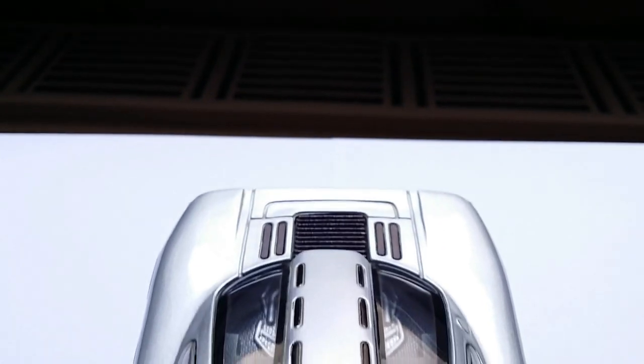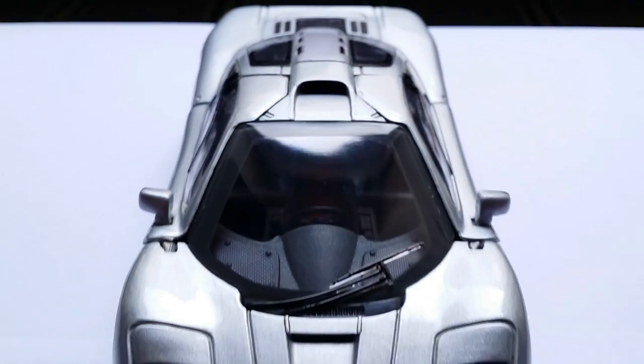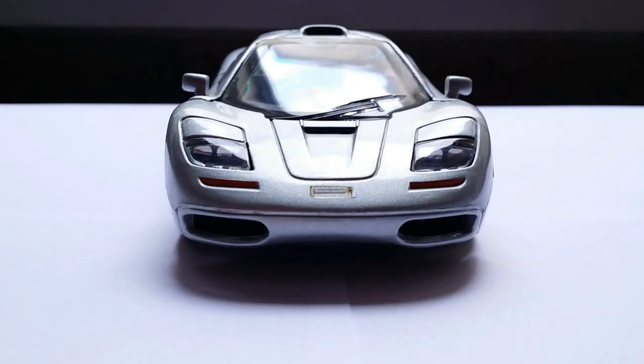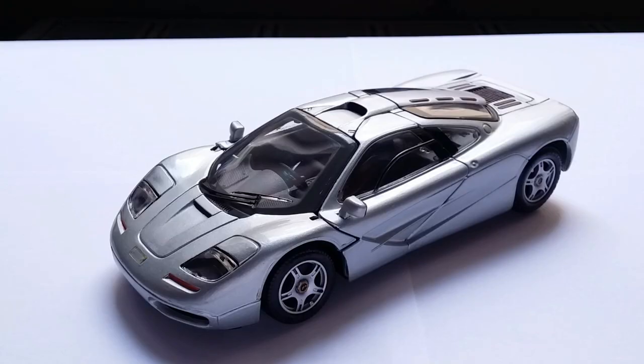On March 31st, 1998, the XP5 prototype set a new Guinness World Record for the world's fastest production car, reaching 386.7 kilometers per hour. Surpassing the 1992 Jaguar XJ220's 349 kilometers per hour record by a wide margin.